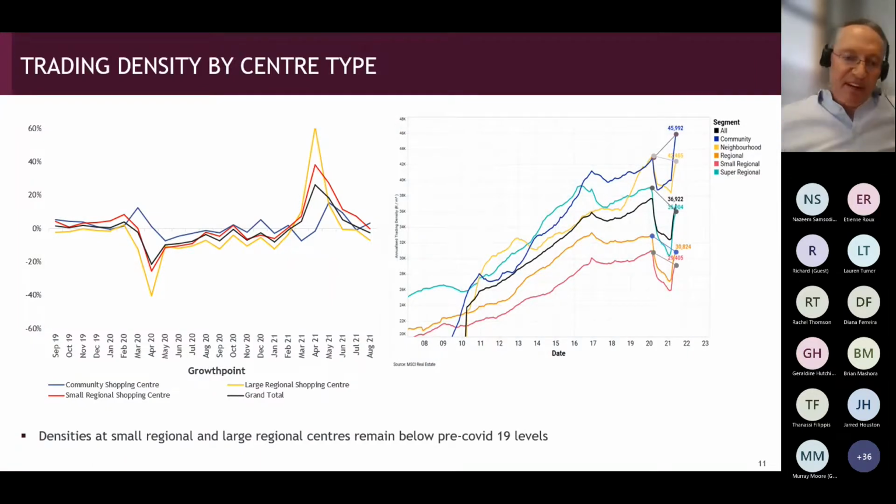Our trading density by centre type. This is the graph on the left. As expected, you'll see the community shopping centres, both our portfolio and MSCI, have fared better during COVID on a density basis.